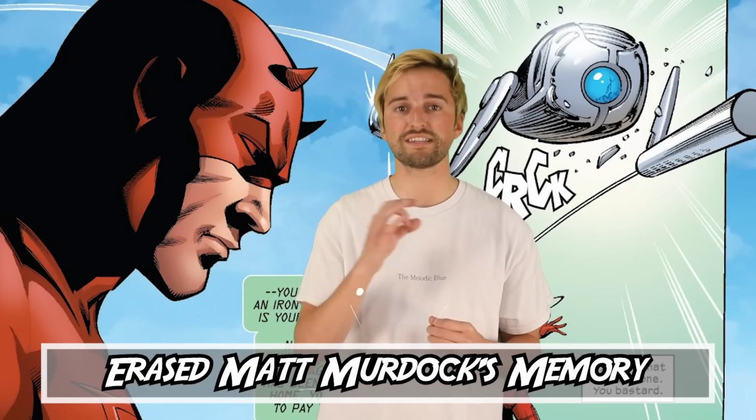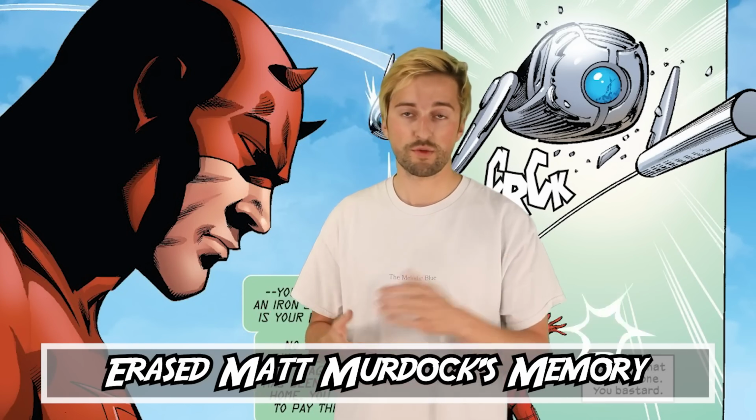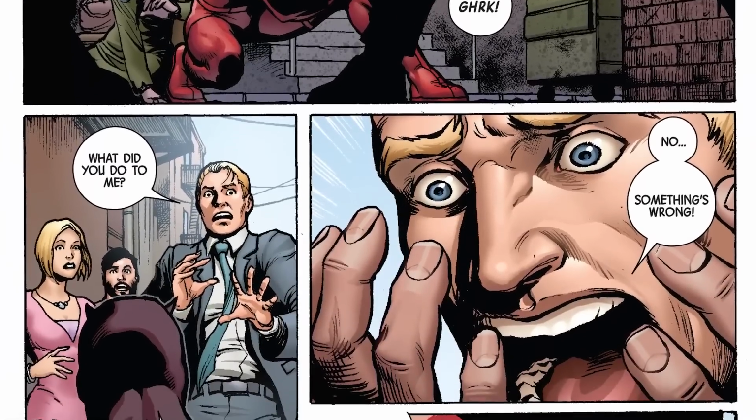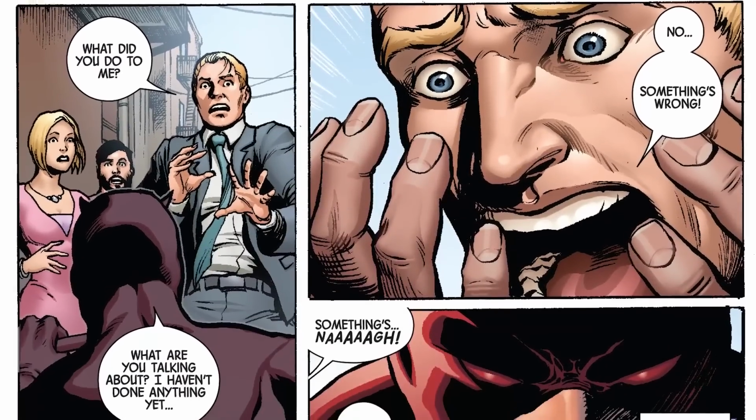At number 4 is that Superior Iron Man actually erases Matt Murdock's memory. One of Superior Iron Man's first threats in the series is none other than Matt Murdock, aka Daredevil, and it's because Murdock starts to realize the harmful effects of Extremis 3.0 and decides to investigate. During this time, Daredevil occupies San Francisco as well, so this issue is all around him at all times during this storyline, and he has a hard time not noticing it.